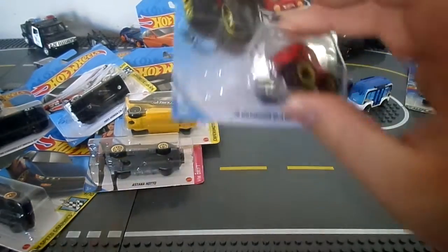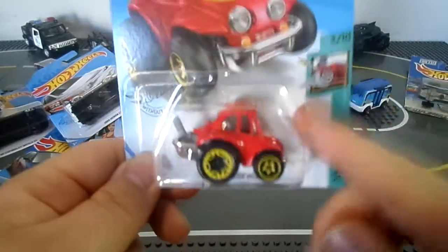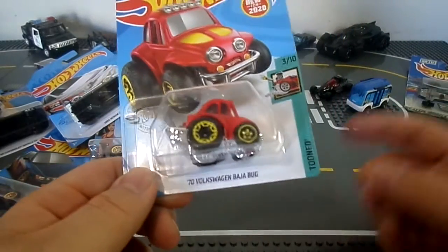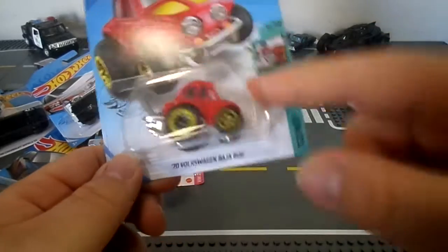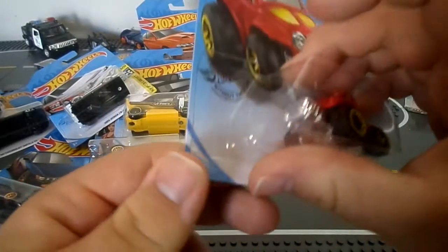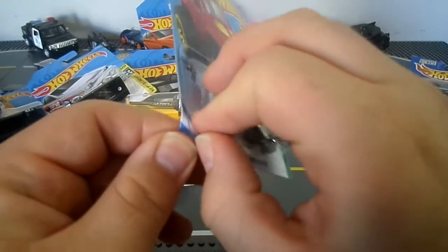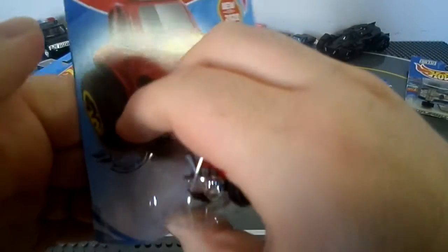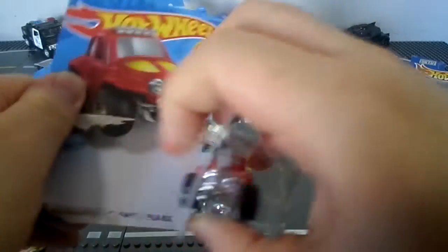Let's open up the Volkswagen Baja Bug. I've been sitting on opening this one up for a while, just as long as the Matchbox self-driving bus. I've had this one lying around, I think. Let's open her up. I always have a hard time with this. I shouldn't, but there we go.